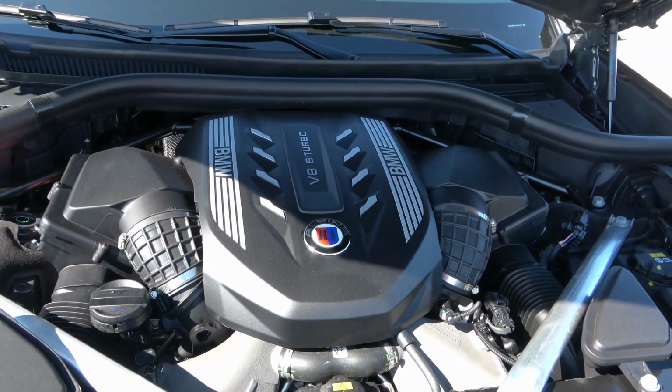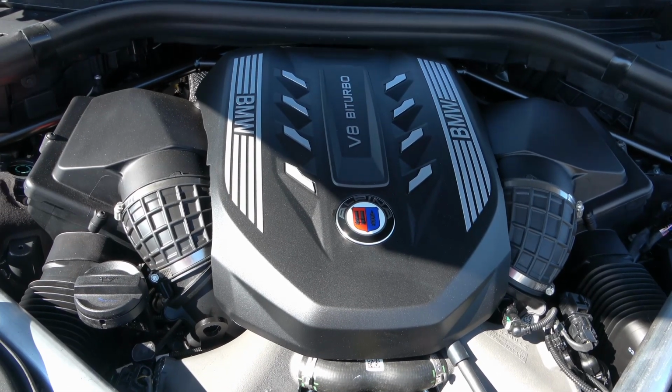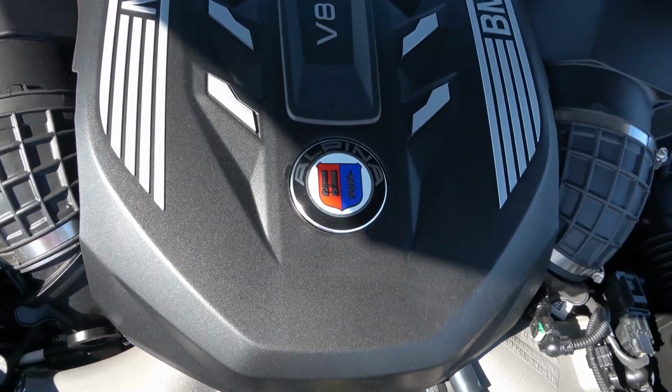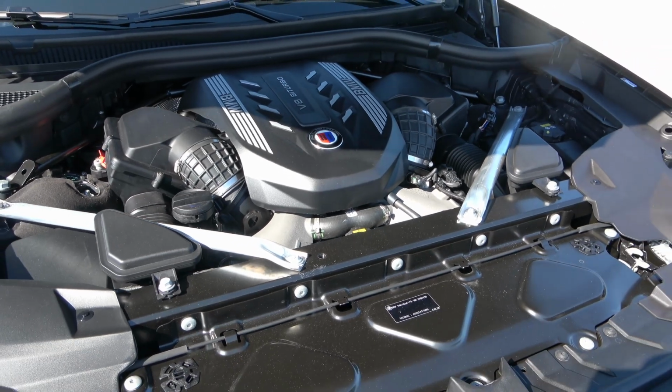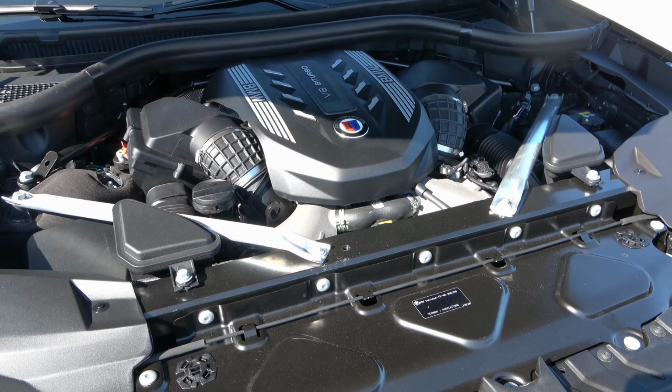So we've seen this engine before. This is a BMW 4.4 V8 bi-turbo engine. Now it has been improved by Alpina, hence there is this Alpina logo right here, and now it produces 612 horsepower, 590 pound-feet of torque.